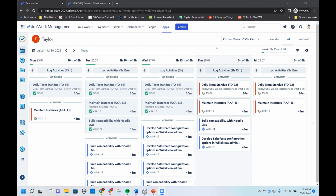Now, Tempo currently has 3 cloud applications. There's Timesheets, which is our time tracking solution. There's Planner, which is our resource planning solution. And then there's Cost Tracker for Timesheets, which is our financial tracking solution that works well with timesheets to make sure that time that is being logged for certain projects will keep the project on budget and it will compare it to that budget. For the purpose of this demo, I'm going to be talking about Timesheets, which is our time tracking solution. It's our signature solution.